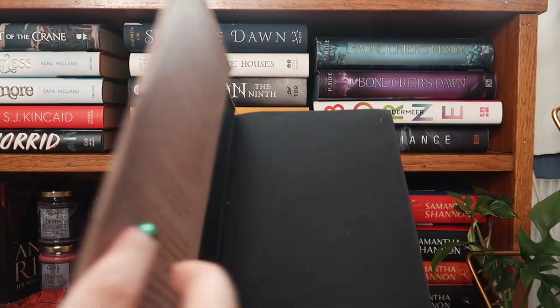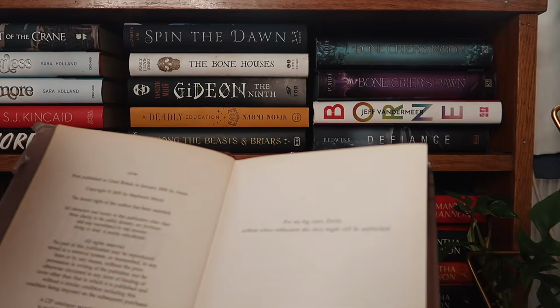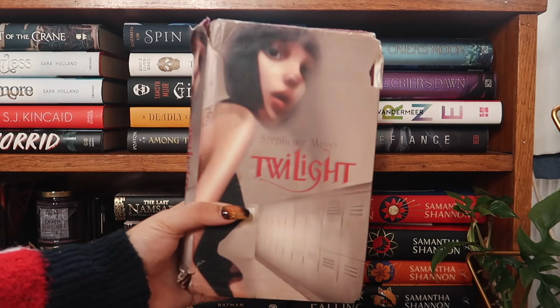This is my original copy of Twilight. Is this a first edition hardback? Yeah, I think it is. First edition UK Twilight. Isn't she ugly?